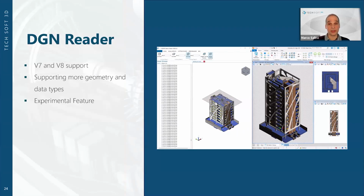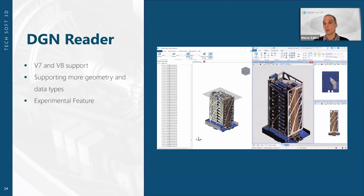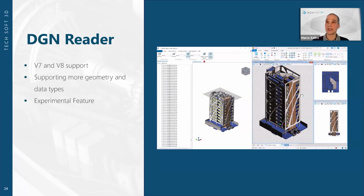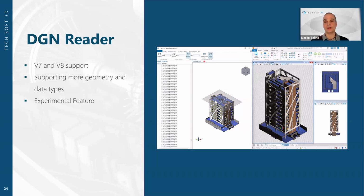Now, we've also been working on our DGN reader. This has been already available as an experimental feature for a couple of releases now. As you can see from the clip that's playing, we've been adding support for more geometry types and attributes. An example could be the type 106 parametric data, reference files, and meshes. You can see in the video, we're running Bentley View and Demo Viewer with the same model. The fidelity is already quite good. We've got meshes here, we've got some B-reps, and it's going well, but it will stay as an experimental feature for a while longer. We hope to release it as GA by the end of the summer, once we are satisfied that we can read correctly a sufficient number of geometry and data types.